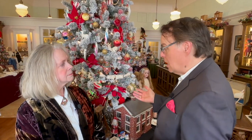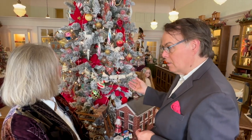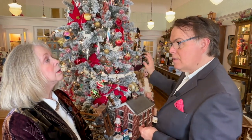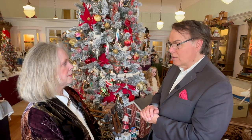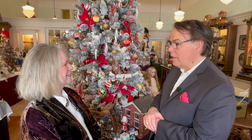One of the things is that one way we can honor our family and our friends that are no longer with us is by celebrating this. So all of our trees have something on them somewhere that's personal. This is not a tree where the things are for sale. These are gifts and this and that. And then the theme, of course, is the land of live dolls. So I'm showing you around.